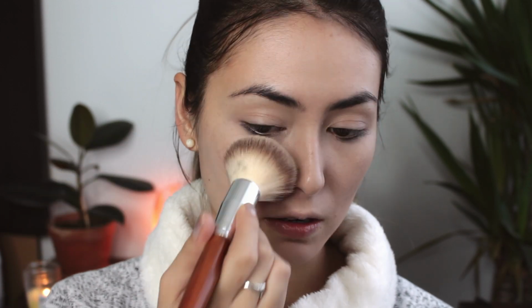I will take a big fluffy round brush and a setting powder. This is just the Maybelline Superstay setting powder. I will take a very limited amount and then just kind of pat it on the rest of my face, so the areas that I did not touch with the Milani powder.